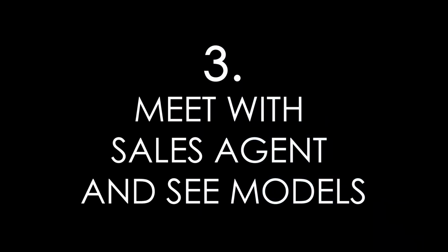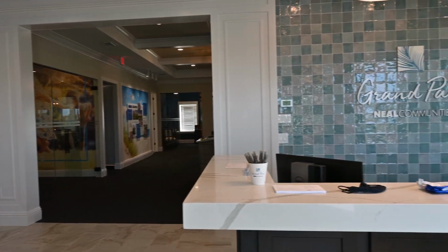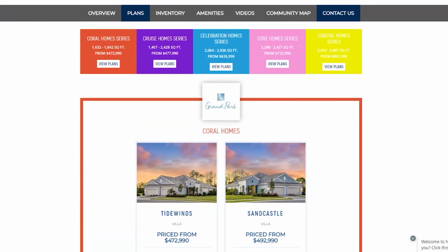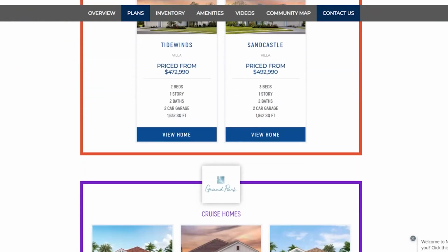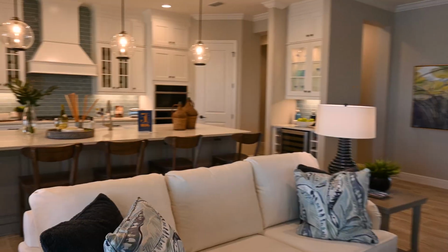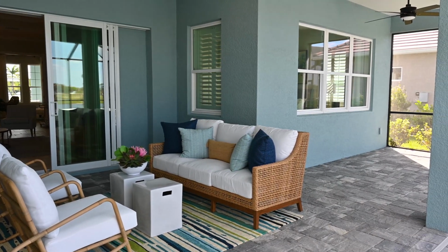Step number three is meeting with the sales agent in the sales office and then seeing the model home, right? So now you have a general idea of what community you'd like to explore further. You're talking to the sales agent in the sales office to get a better understanding of what are the floor plans available, what are the model homes, and what are some of the general prices I need to consider. And typically in walking distance, you'll have the model homes. And here you actually get to see the floor plans come alive. You get to see the quality of the finishes. So this is the stage where you get familiar with the floor plan and the types of homes available to you.